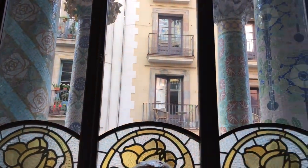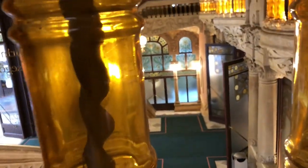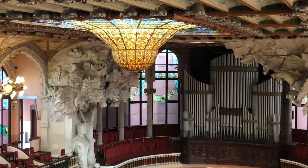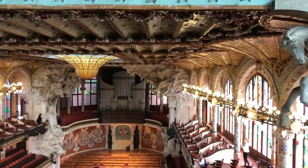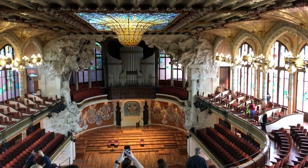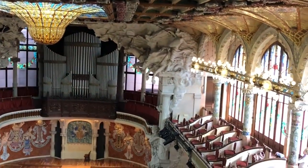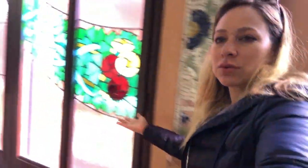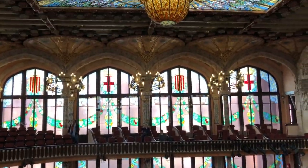One of the best ways to visit the Palau de Música is by watching a concert. Let's get a preview of the acoustics. The interior is crowned by a natural light skylight done in stained glass.